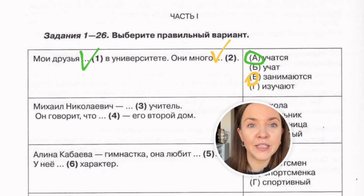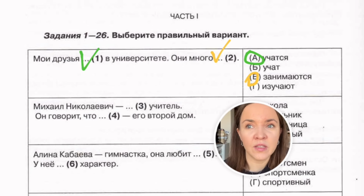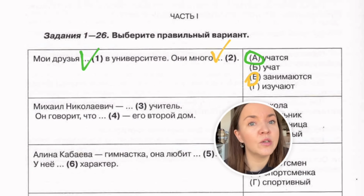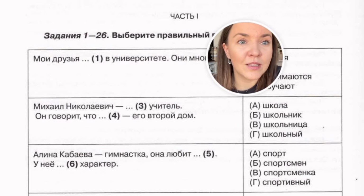One more time. Мои друзья учатся в университете. Учатся где? В университете. Они много занимаются. As if they study a lot. They sit in the libraries. They study at home. Они много занимаются. In these 2 options, we can't use учат or изучают, because those 2 verbs, Б and Г, require an object, as in изучают русский язык. And here we don't have objects. В университете is the place, and the second one has no object at all. I hope that's clear.